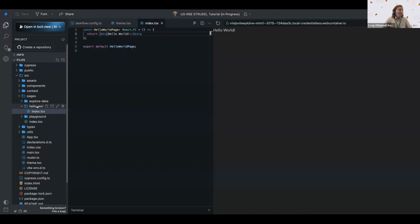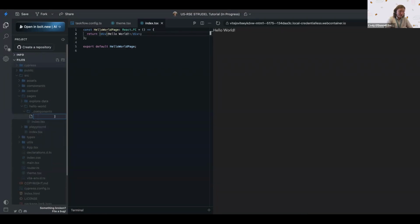So the next thing we're going to do is create a folder inside of the Hello World folder called _components. And then inside of there, we're going to create a new file and call it tag list.tsx.